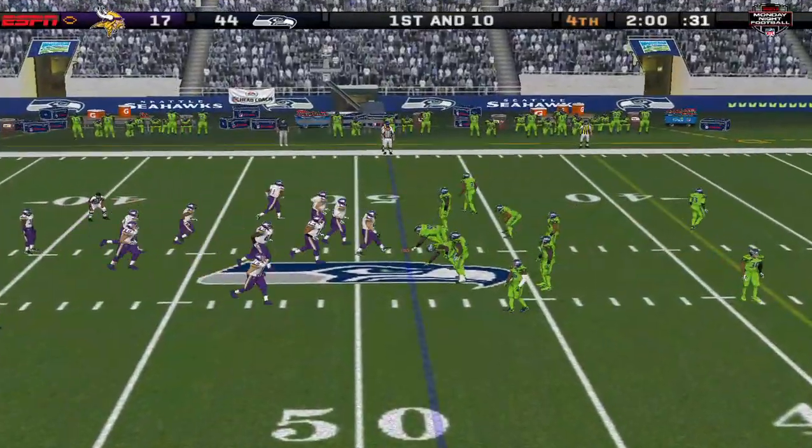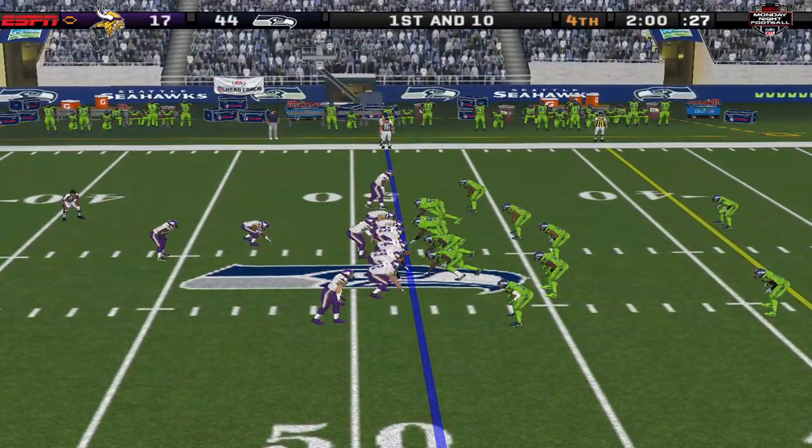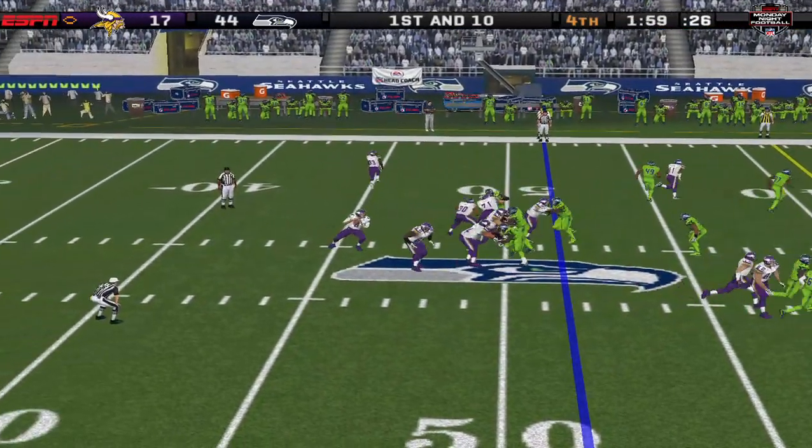2 minutes to go. Ball on the 48-yard line. The Seahawks line up in a 4-3.